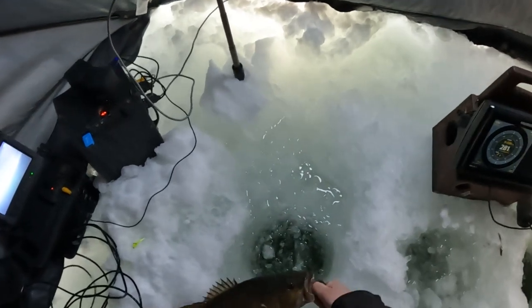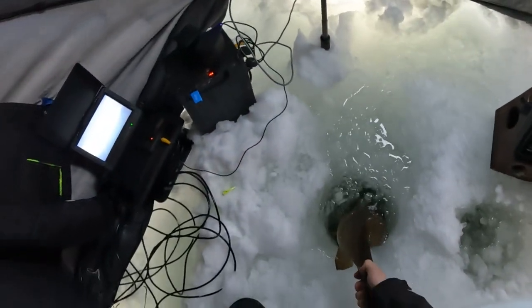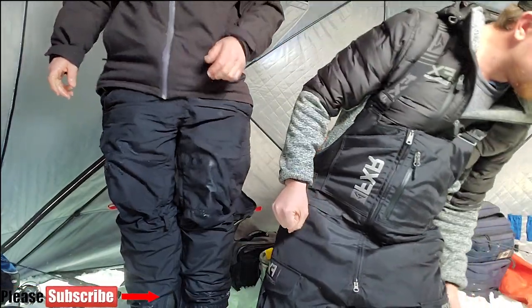Still a nice fish though. It's a great fish. So when I saw him, watch the camera over here. You can see him so far away. It's really cool. And then, there he goes. He's gonna go. Yep. Thanks, Dilly. Nice. Yeah, he's going.